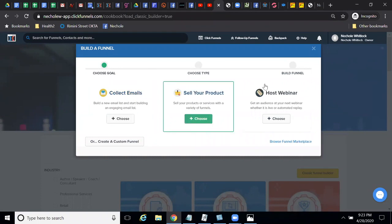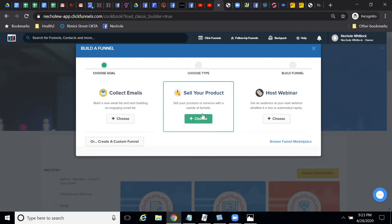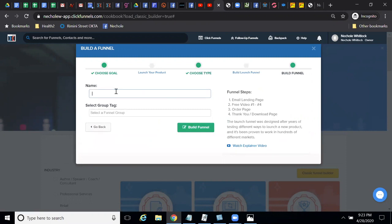Then the next one is to sell a singular product. So if I choose this one, I can go through the funnel options that I have access to, to create a funnel to sell a single product. And then this one is if we were doing a webinar. So maybe I'm creating a webinar funnel, and we'll have those in the future. I'm going to go ahead and choose this one. I'm going to call it test funnel. And I'm going to click on build funnel.